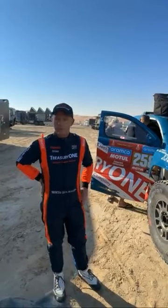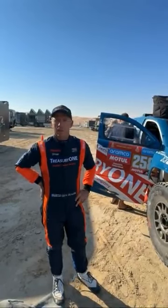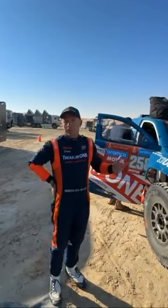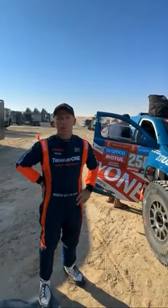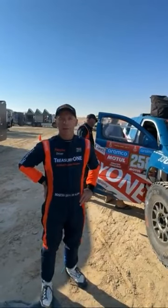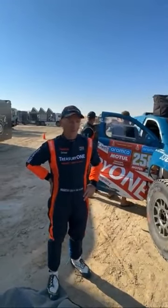And then it's literally the whole day in the dunes. There are some wadis, I think they call them, flat sections in between the big dunes. You can maybe relax a little bit there, take your foot off the fuel, trying to conserve a little bit, but then it's in the dunes again. We're going to have a long day. And then tomorrow you're on your own, with no assistance from the service crew.